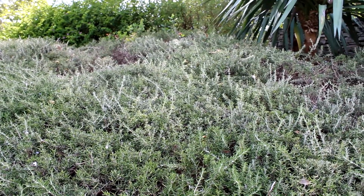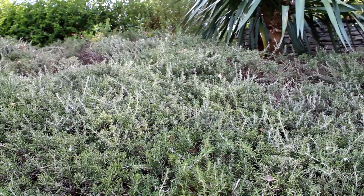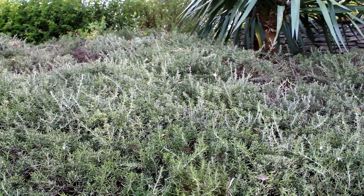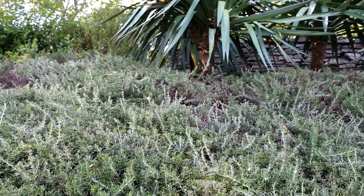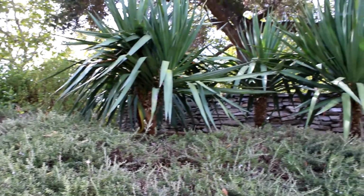Now we have these as ground cover in Coto de Caza, and it's also very good at keeping the weeds down, and it mixes quite well with other drought tolerant plants like these yuccas up here.